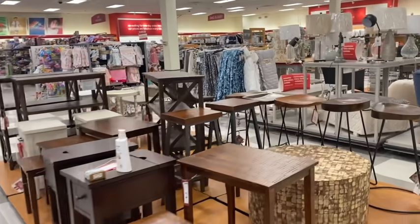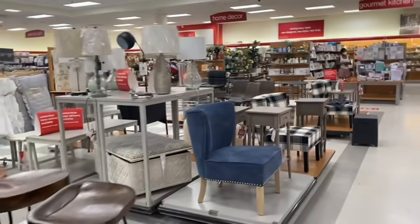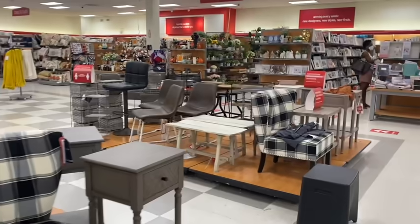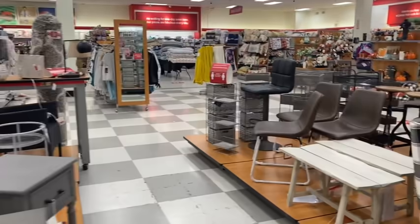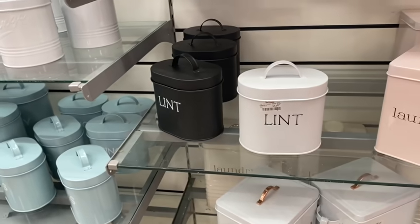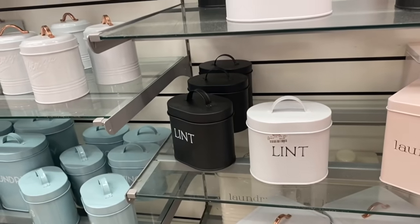I am now going to TJ Maxx because it's on the way home, right? Ish. If I took the long route, it was on the way home. This is exciting. Their home stuff has exploded into what is normally, I don't know, dresses or something. Maybe we'll find some good stuff. Please tell me why you would keep your lint. Isn't it something you would throw away?